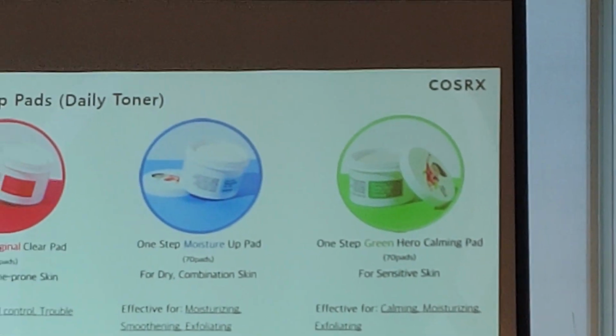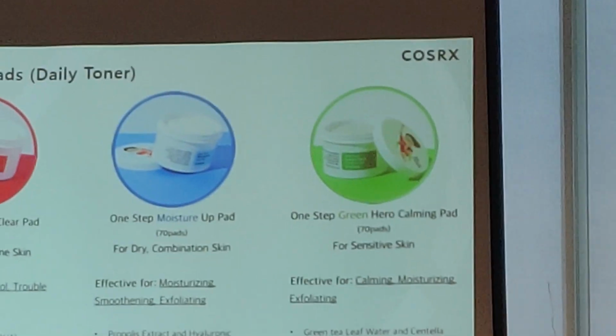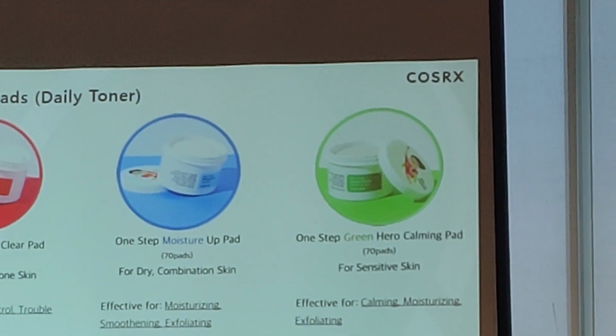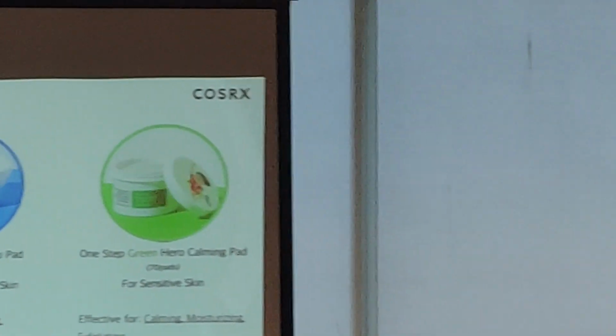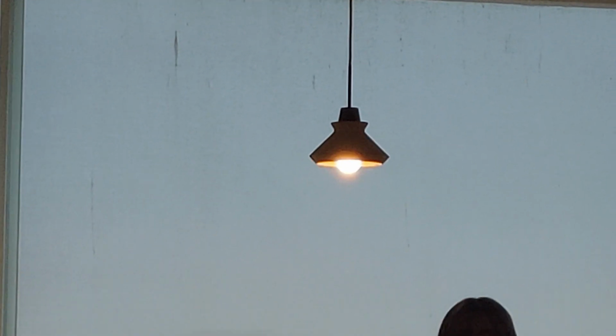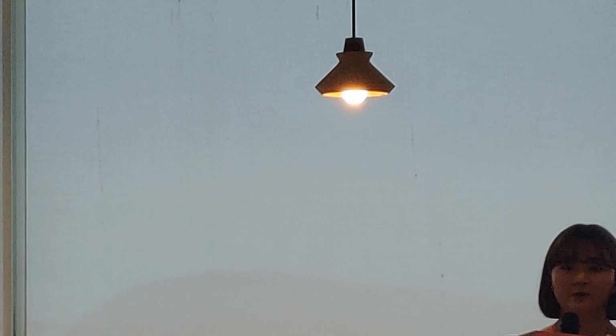This is because, for one, for convenience. Because when you travel, it's very hard to take all of your liquid type toners and essences and all those products. So we made it simple and easy for you to take it in one step to take care of your skin in a very easy way.